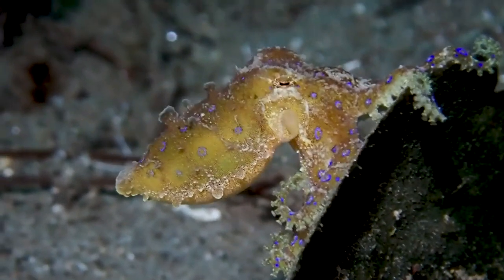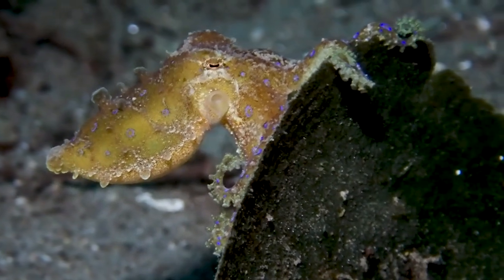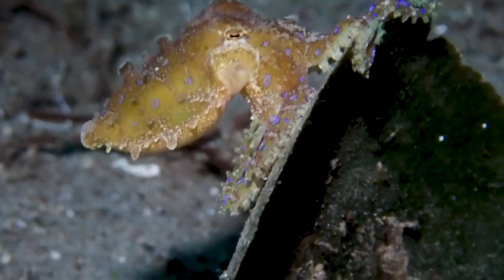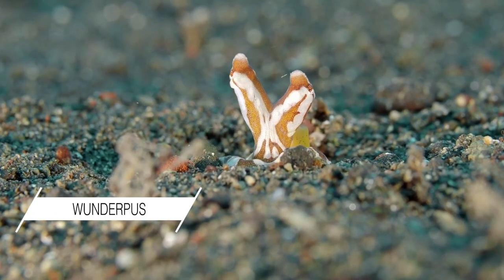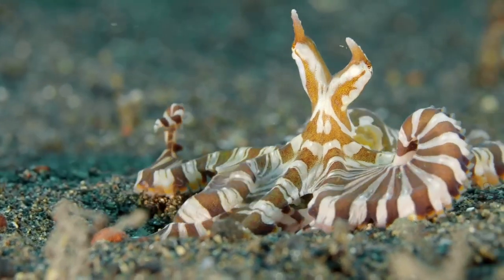If it is hard to imagine how small these octopuses are, it might help when you realize that this leaf that he's sitting on now is about the length of your pinky finger at its widest. Now that's small. Peeking out of a tiny hole, watching me swim by, is one of my absolute favorite critters in the seas, the Wonderpuss.